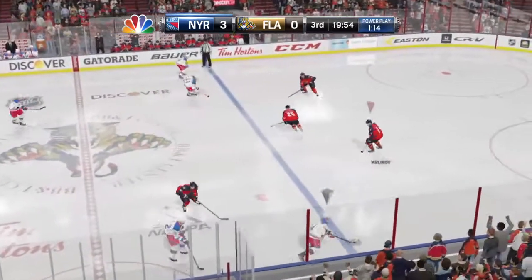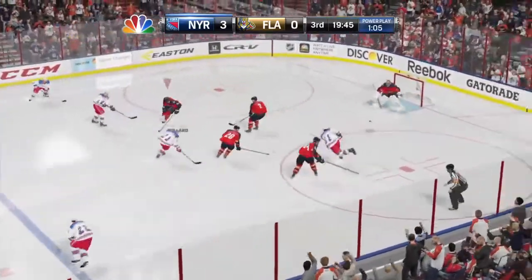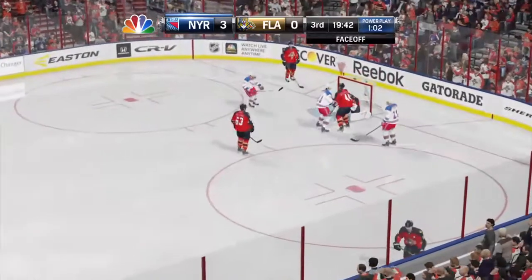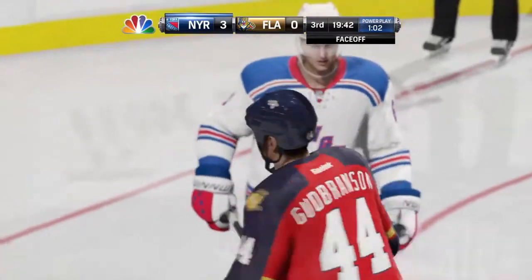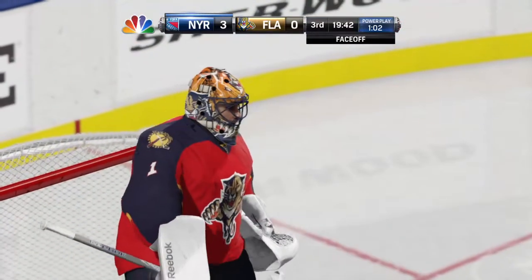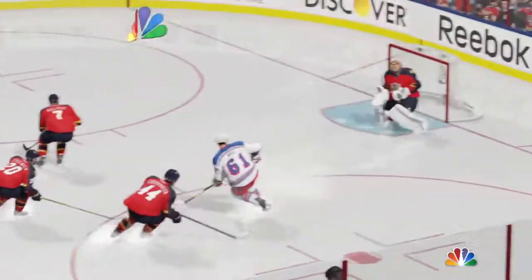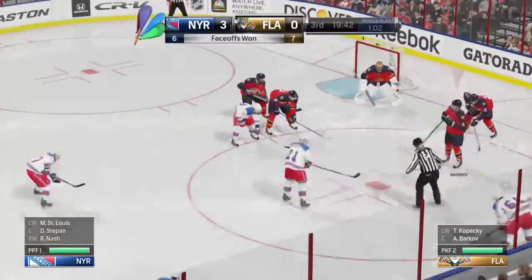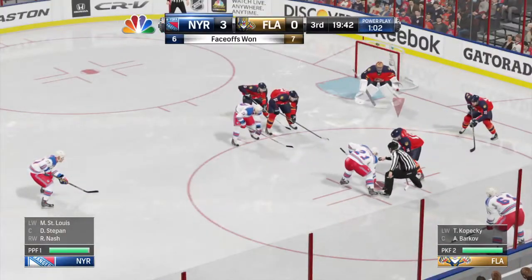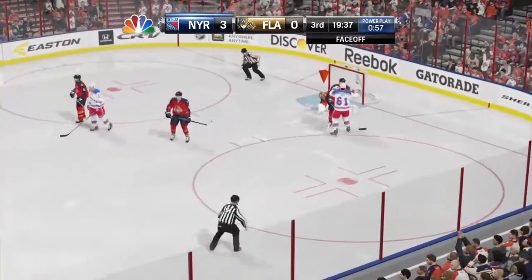Face-off win, and now what will they do with it? To Nash. Nash has been great creating chances for his teammates. He has 2 assists already. One-timer. And he'll cover. The draw, the tie-up, and his team prevails.